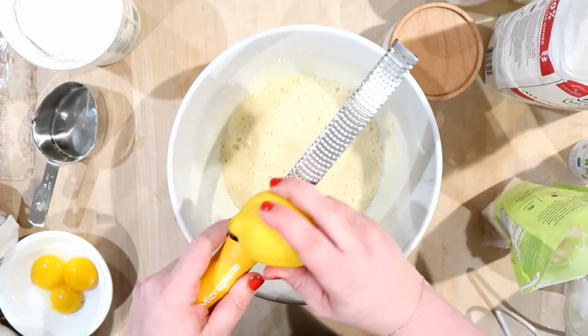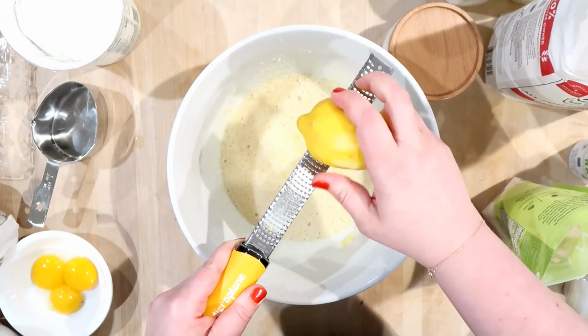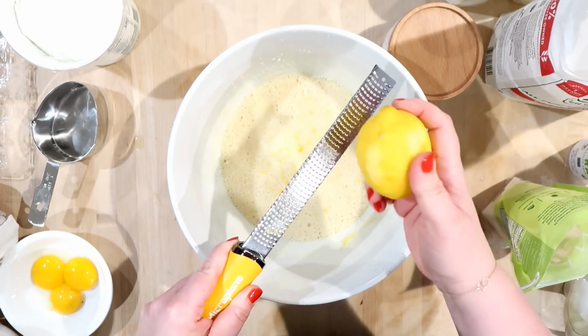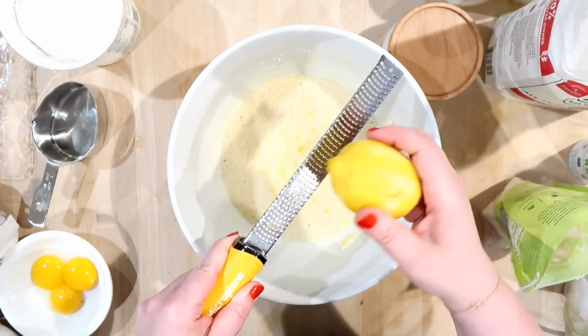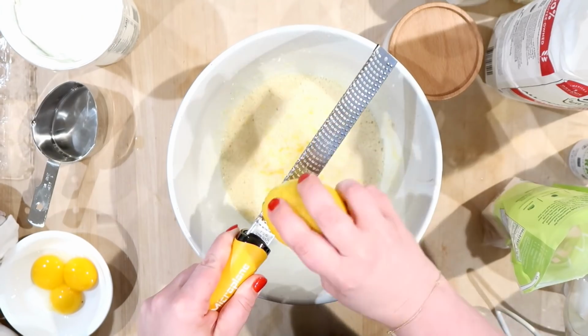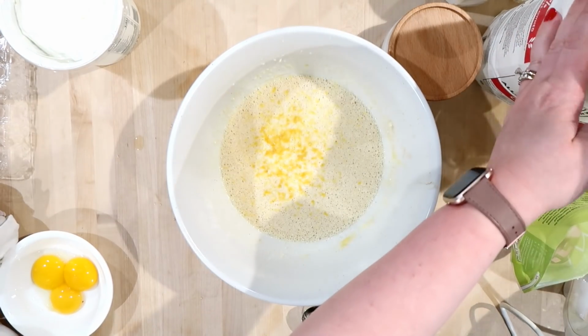Okay, and then the next thing we're gonna do is zest our lemon. So you need the zest of 1 lemon. I'm just gonna do it right over the mixing bowl here. This I'll put back in the fridge because we're not gonna use the juice from this, so I can save that for another purpose. So we're gonna add 1 3/4 of a cup of all-purpose flour.